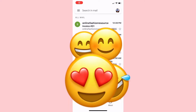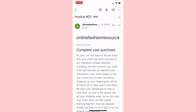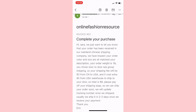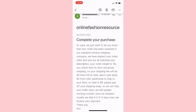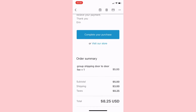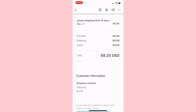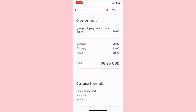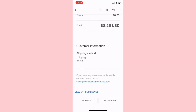Super easy. So here is my example of the invoice I got from the OFR website. They are going to explain everything, why they charge you this, and how much the shipping fee is from China to USA and USA to USA, everything in detail, and about the time information, everything. And then you click the blue button, complete the order. Once you finish your invoice, they're going to handle your shipment from China to your home.